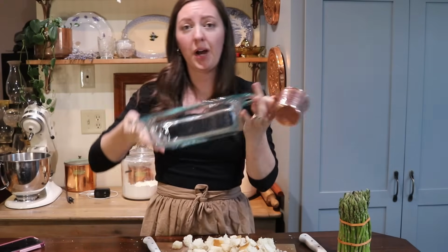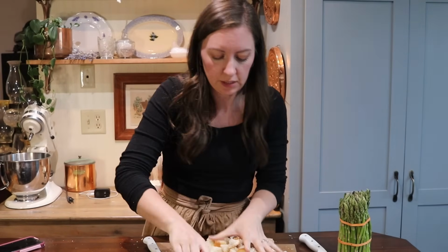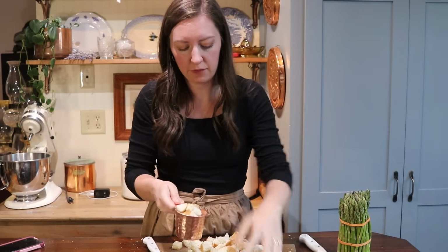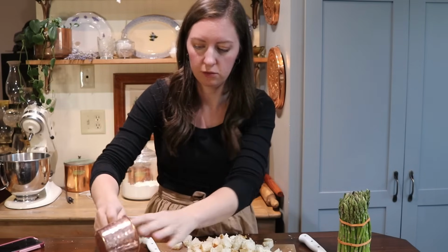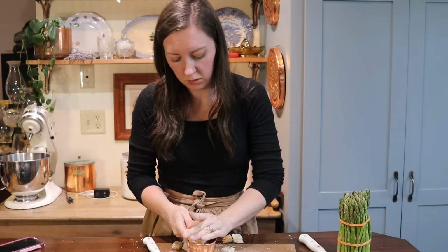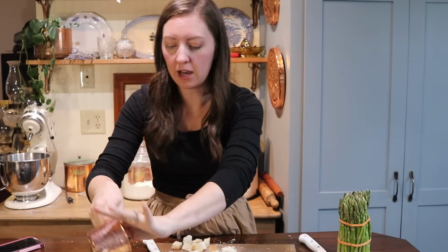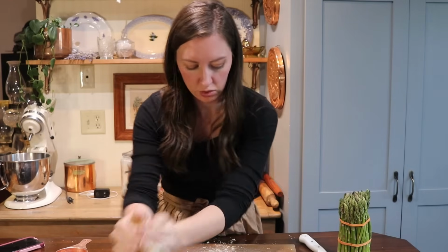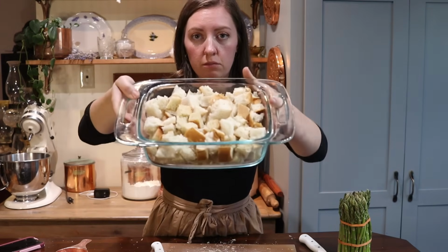All right, so I am using a 2-quart baking dish for this, and I just want to see, going by visuals here. So there's a cup. Oh, now it's stuck. I'm gonna say 5 cups of fairly packed bread cubes going into this dish. And that's about how full it should look.